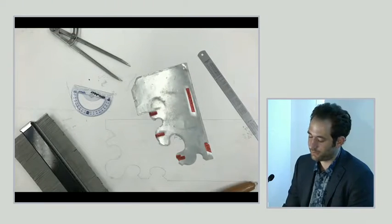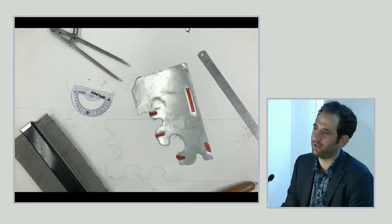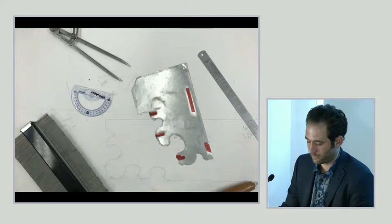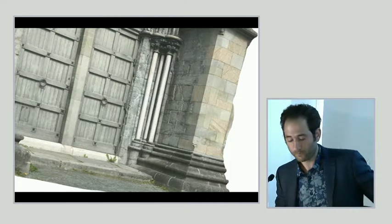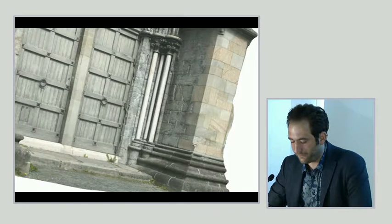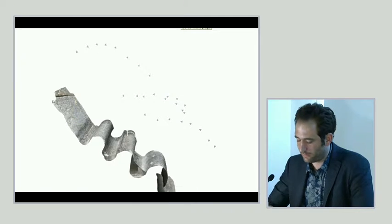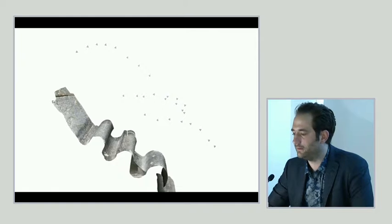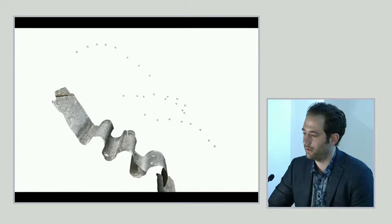Here you see some of the tools we traditionally use. The process usually takes time, and several measurements have to be made to cross-check the results. On this photo scan we see on the bottom a typical profile. I made 20 photos with my glossy iPhone to create this model. These dots are the camera positions that the software is measuring.